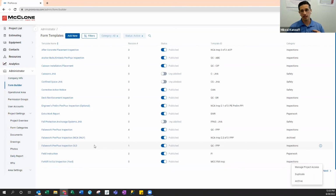So the other side of this thing that's super cool, and we're just getting into it, I only have a couple of reports built, is you can run a report on any one of these. So for example, if I wanted to say, how often does my forklift fail? I can run a report that tracks that information. If I want to say, how often does a certain inspection item fail? I can take a look at that. For my extra work reports, for your deck reinforcement inspection, if there's anything on here, you can run a report to take a look at any metric that you can think of that's on any report. It's 100% reportable, which is super cool.